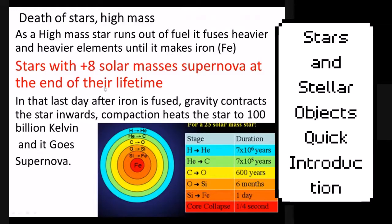Now, big mass stars do fuse hydrogen and helium, but inside the core, as you go deeper and deeper, they start fusing heavier and heavier elements. So for a 25 solar mass star, it fuses hydrogen to helium, then helium to carbon, carbon to oxygen, oxygen to silicon, and silicon to iron, but you can't fuse iron. As I mentioned much earlier, iron doesn't release energy when it fuses. So once a star reaches iron, it stops.